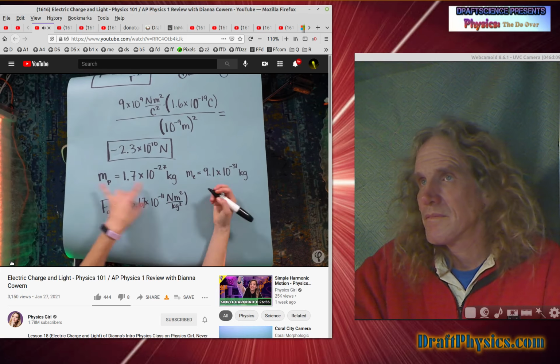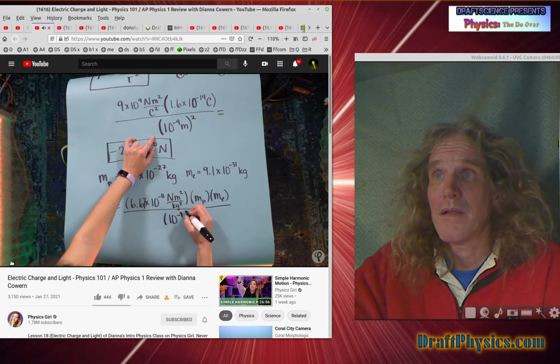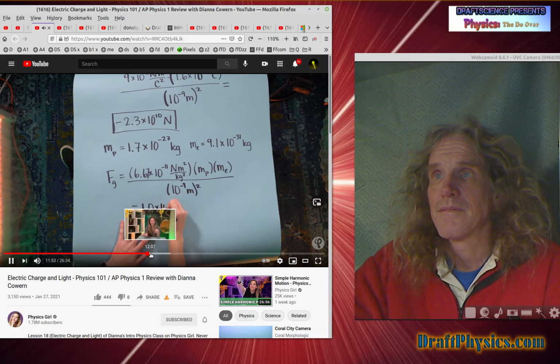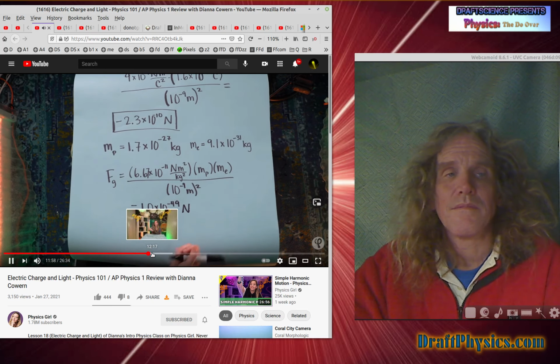Times the mass of the proton, times the mass of the electron, plug these in, times Newton meters squared. All these calculations, and I get 1.0 times 10 to the minus 49 newtons. Right. Woohoo! That is way smaller. That is a tiny gravitational pull.